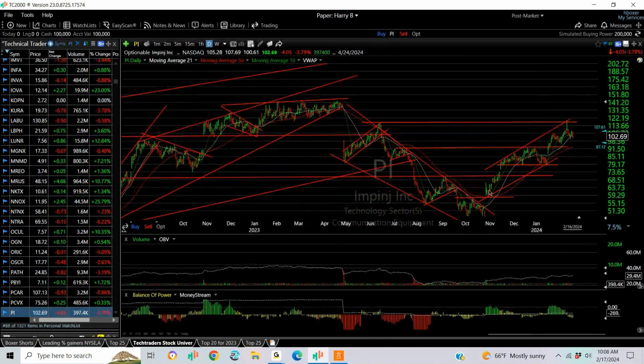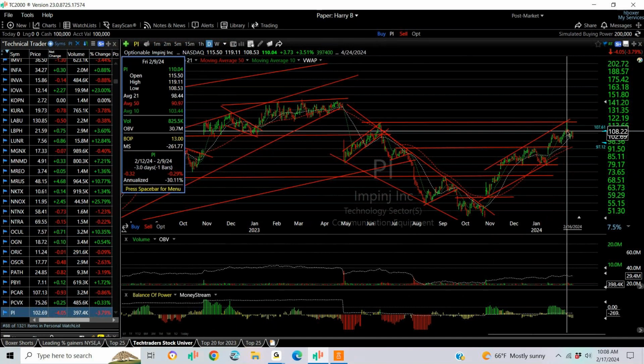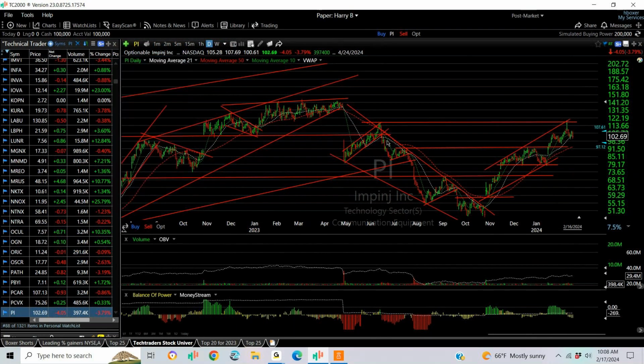Impinj, tech trade swing when it popped and pulled back right there. We went long in the 59.60 range. It made it up to 100. All my targets met, reaching 119. If it goes bonkers and the market permits it, I'm looking for 140.